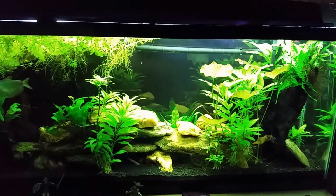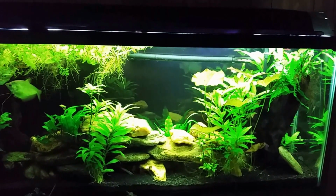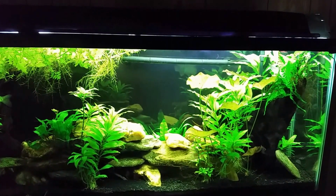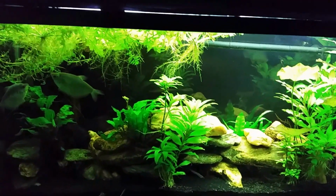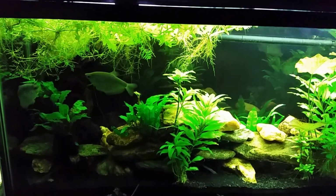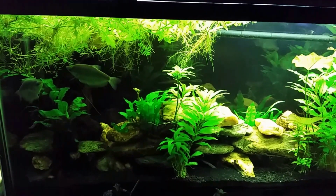I did recently add two dwarf African clawed frogs, and I've seen them a few times. They are really small and they don't make appearances very often. They've got a million places to hide in there, as you can well imagine. I haven't seen a whole lot of the frogs since they've been in there, and frankly I've not seen both of them at the same time, so I may just be seeing one in more than one spot.